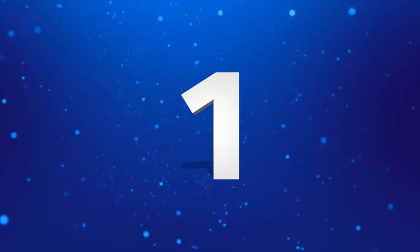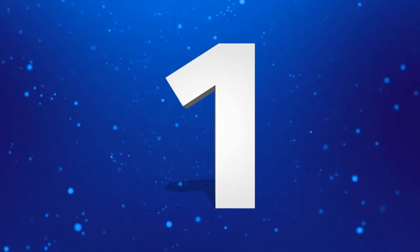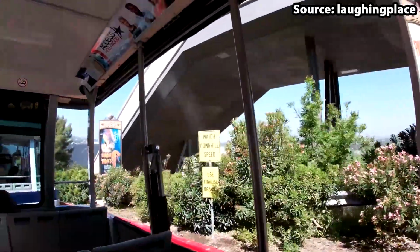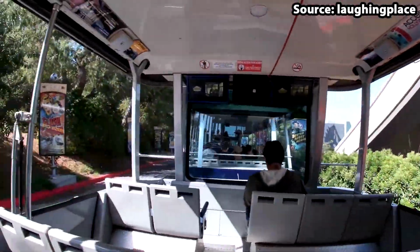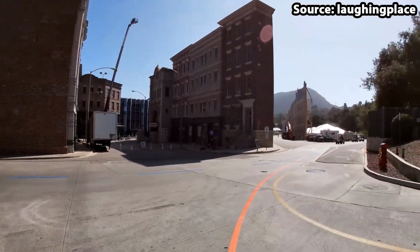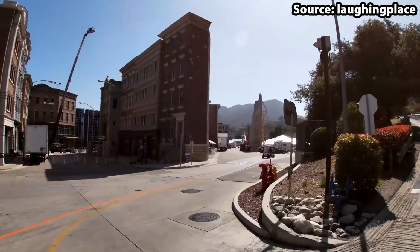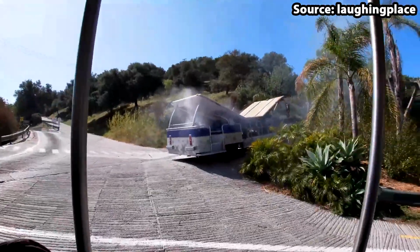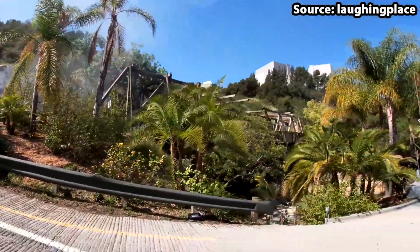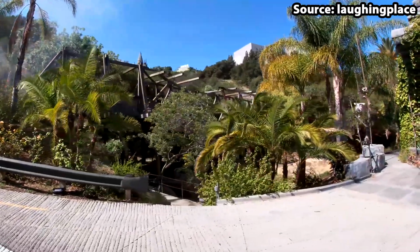We have finally made it to the number 1 position, and for the best ride at the park, we have no other than the world famous Studio Tour. Now, to tell you roughly how good this ride is, if I had to choose between this and all the other rides on the list combined, I would still choose this ride, as it really is like nothing else.